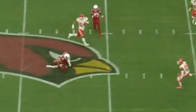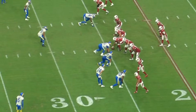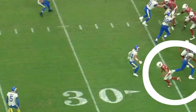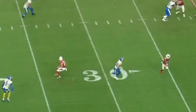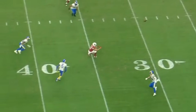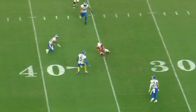Another major strength Isabella offers for Kyle Shanahan's offense is the versatility. He can play both outside and inside. Here playing for the Cardinals on the outside, for instance, Isabella is running an in-breaking route against his Rams zone defense, and he does a great job of creating separation, but more so on this play what I want to focus on is his ability to adjust to this ball. It's thrown behind him, but nevertheless, he's able to stop on the dime, adjust his body, and make this acrobatic catch.